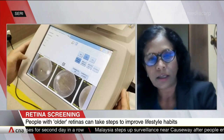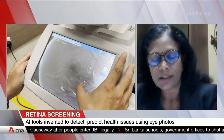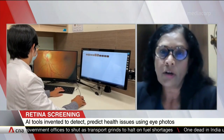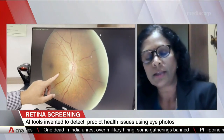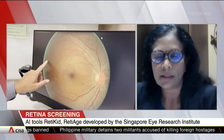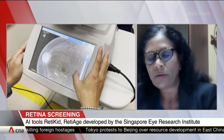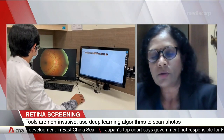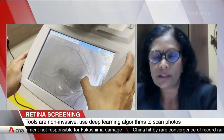And finally, with the increasing prevalence of diabetes and hypertension, and also aging of the population, the screening demand for kidney disease will increase. And due to blood test and urine test resource constraints, we cannot meet the rising demand for this higher screening. And also, currently, only those with diabetes and hypertension are being screened for chronic kidney disease. There are other high-risk populations, for example, Malay ethnicity, and also those who have a history of a stroke or heart attack, and also those who have family members who are on dialysis or transplantation. They are also at high risk for chronic kidney disease. So RetiKid being non-invasive, it could be easily scaled up to screen a higher number of people and those who are at high risk for chronic kidney disease.